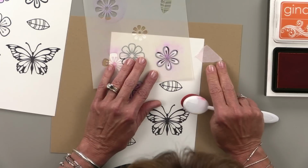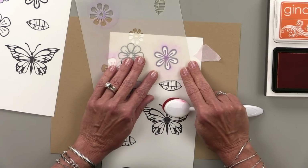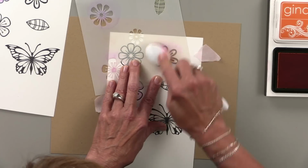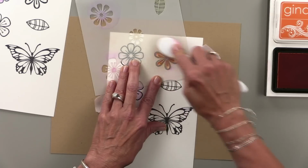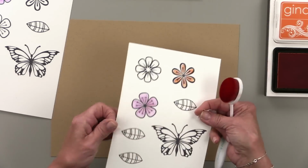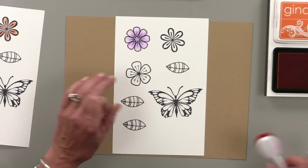Okay. So let's get that into place. And you can see all you have to do is make sure that things are covered, and it'll be pretty centered. Okay. So we've got the Sweet Mango going here. I'm not going super dark. There we go. So pretty and soft. And then we're going to switch and do a different flower. So I think I'll do this one here.